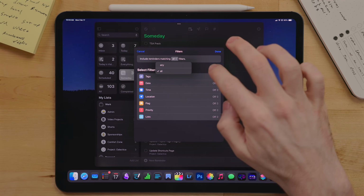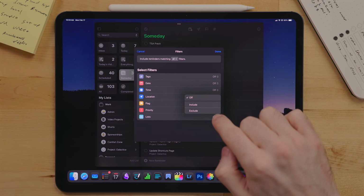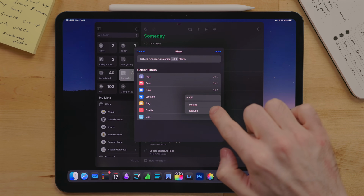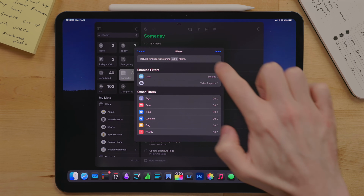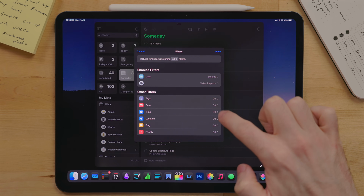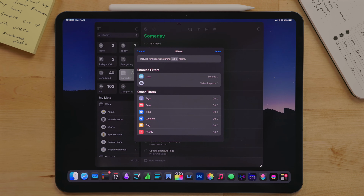This is an area I'm really disappointed with when it comes to Reminders. The filter options themselves are quite limited, and you can only use a filter once, meaning if I want to filter from 3 specific lists, I can't use the list filter 3 times to include those filters. This means I haven't been able to set up all the smart lists I want.